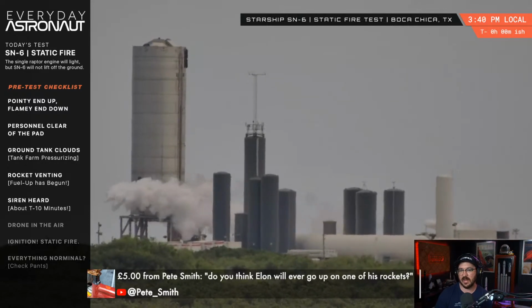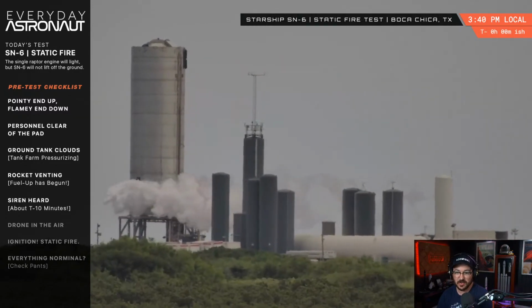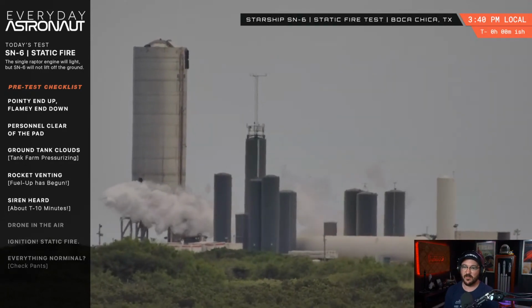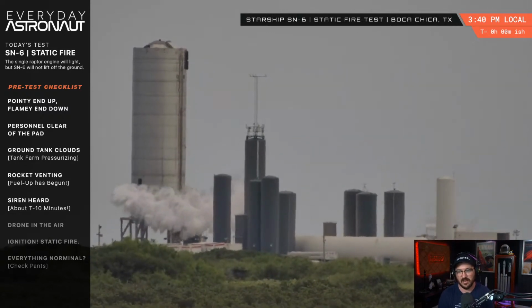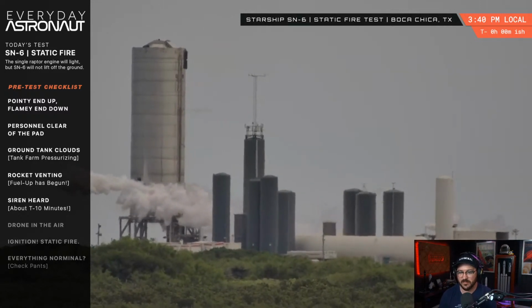I do think Elon will probably go up in one of his rockets at some point. He has said for instance, he wants to go to Mars. He wants to die on Mars, just not on impact. So I know he wants to try to retire on Mars. So that would require riding one of his rockets. I can even see him riding on a Falcon 9 or Crew Dragon, if Starship's not quite ready, and if he just wanted to take like a quick trip, that'd be pretty cool. I think that'd be really awesome.